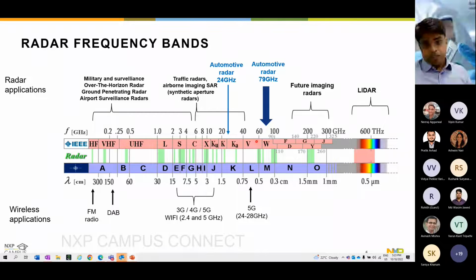Next is understanding the general frequency bands. What we call RF, radio frequencies, can be anywhere between a few kilohertz, like AM radio, all the way to even terahertz and higher. Everything is an electromagnetic wave. The AM wave, which propagates at a few hundred kilohertz, is also an electromagnetic wave. Even light or X-rays, all of these are electromagnetic waves.